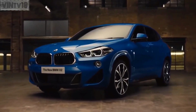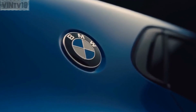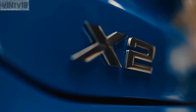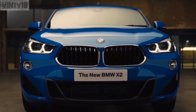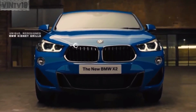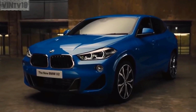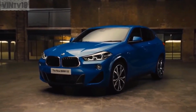The new BMW X2 combines bold, expressive design with thrilling driving dynamics and cutting-edge technology. The unique design language of the new X2 begins at the front, with redesigned kidney grills and raised headlights giving a focused expression. Contoured design lines running the length of the bonnet accentuate the X2's wide posture and athletic attitude.